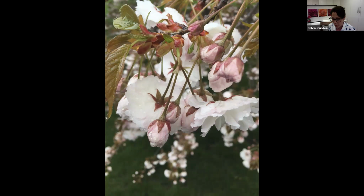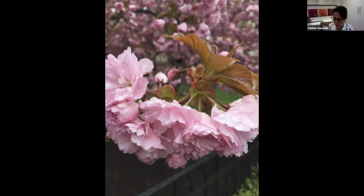But they are also very tricky to photograph because the petals are so fragile. If the weather is warm or windy, an individual cherry tree may only flower for a few days before its petals drift to the ground.